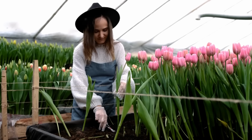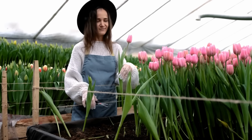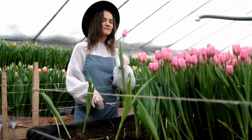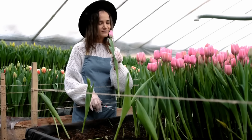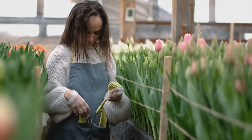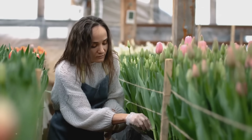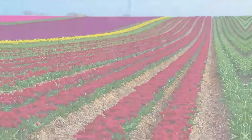So, whether you're an experienced gardener looking to expand your tulip collection or a beginner eager to experience the joys of growing these stunning flowers, this guide will provide you with all the information you need to cultivate a thriving and beautiful tulip garden. From selecting the right varieties to understanding the best planting techniques and care practices, you'll find everything you need to create a garden that bursts with the beauty and elegance of tulips.